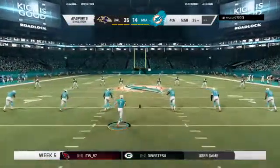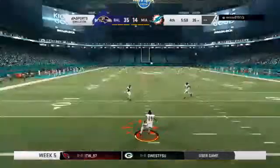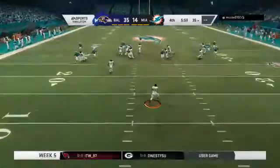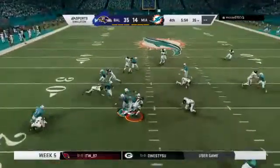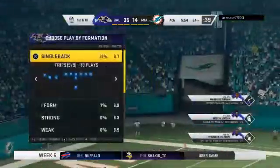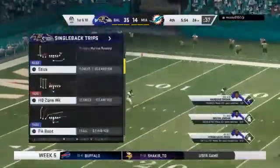Joseph now to kick this one away. This is taken at the 3. And a pretty good return here. He'll be stopped just shy of the 25 at the 24-yard line.